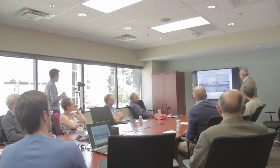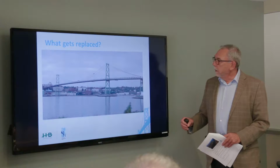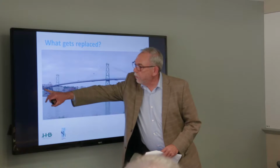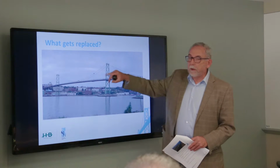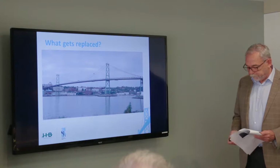So what gets replaced, again, if we were to remove all of the components at once, if we had shut the bridge down and said, okay, we're going to take the 18 months and get it done, you would have seen us remove all of the steel structure from the cable bent here to the cable bent over D&D. So all of that structure and all of the hangars. All that would remain would be these large towers and the main cable. Everything else eventually will be replaced.